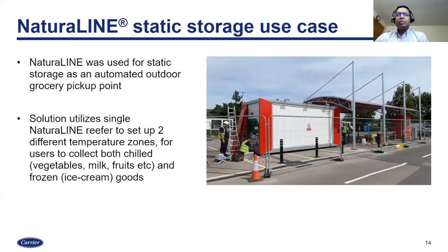I'd like to give some examples of static storage use, because that's the key point I believe the Philippines government is looking for in this program. We have a major global customer who is currently providing static storage using the unit as a vending machine for grocery pickup.